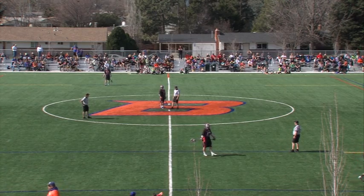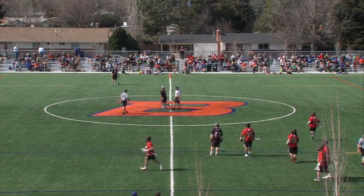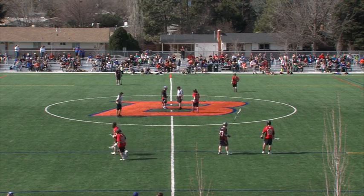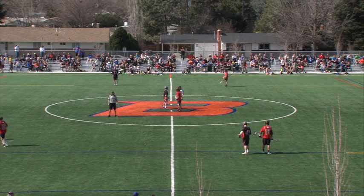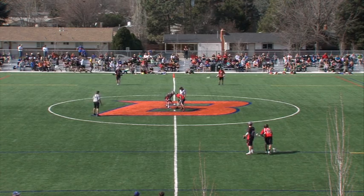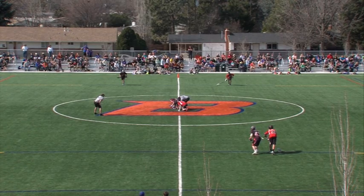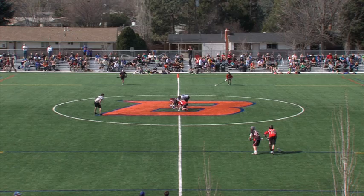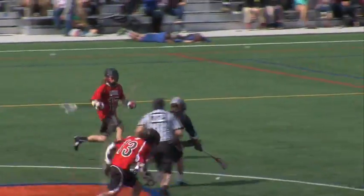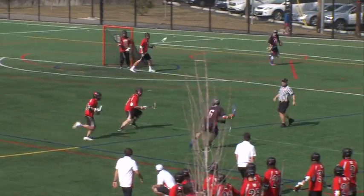They are back now out of the timeout. Boise State going to get set and ready to go. Number 1 for Boise State, yet again ready. And here we go, ready to go, and that's going to be Boise State coming up with possession of the ball again. Number 1 passing it back to number 23. Over to the near side, number 6 with possession of the ball.